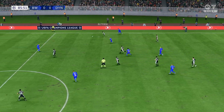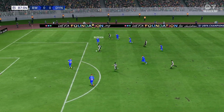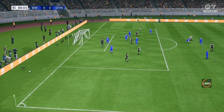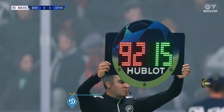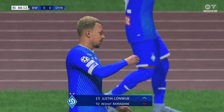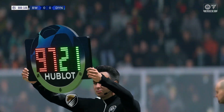Strong tackle. It's opening up for them. Really smart shot, and no advantage for either side here. No, he's kept his team on level terms. That was a really top class save. Time for the change now.